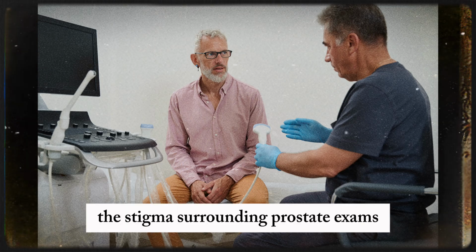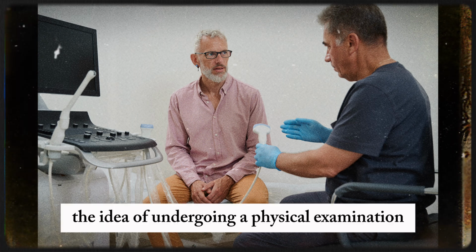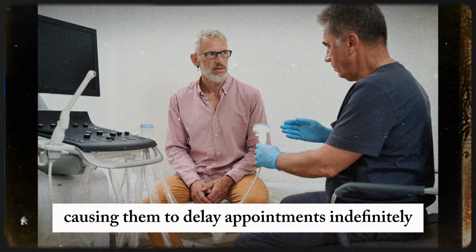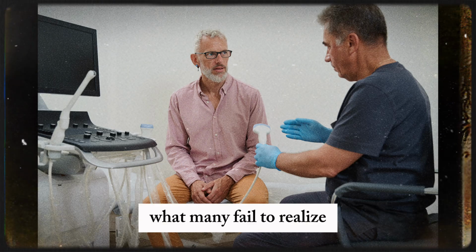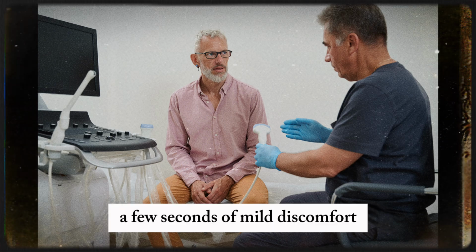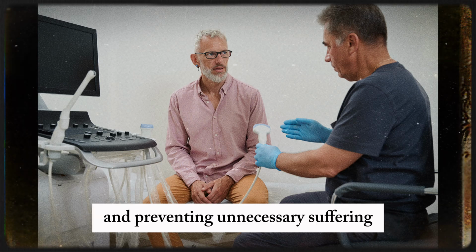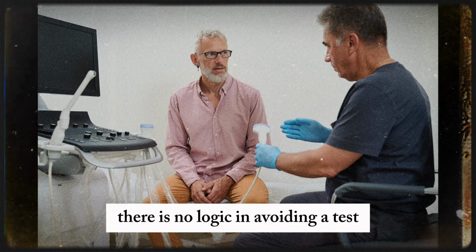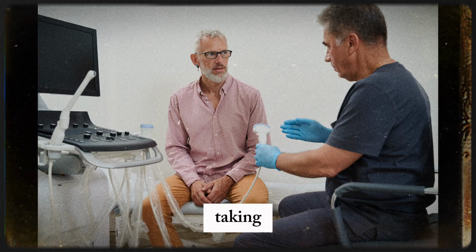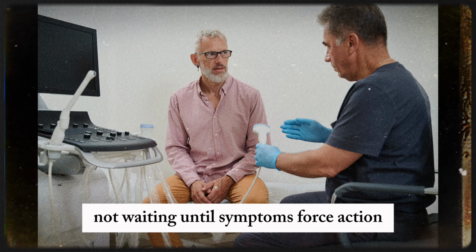The stigma surrounding prostate exams also prevents many men from taking action. The idea of undergoing a physical examination makes some uncomfortable, causing them to delay appointments indefinitely. What many fail to realize is that this test takes less than a minute. A few seconds of mild discomfort could be the key to detecting cancer early and preventing unnecessary suffering. There is no logic in avoiding a test that has the potential to save a life. Taking control of health means making informed decisions, not waiting until symptoms force action.